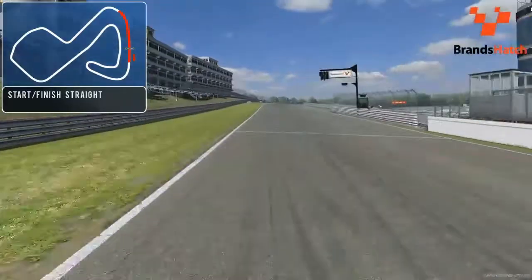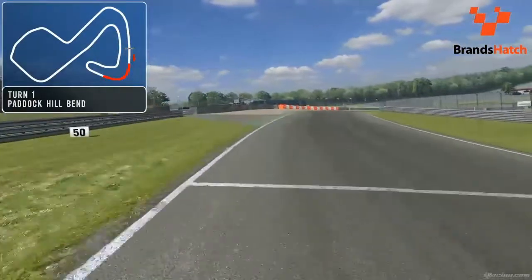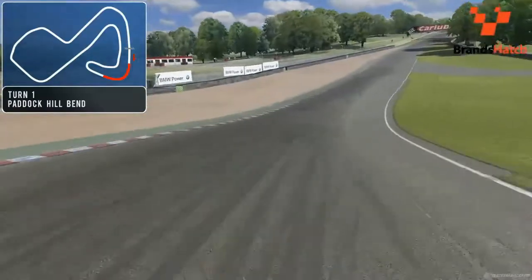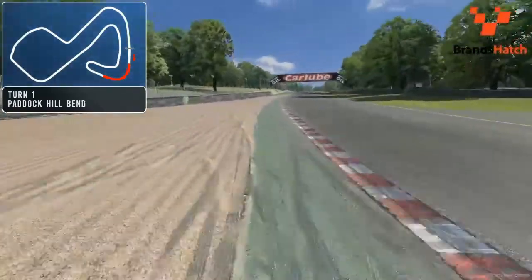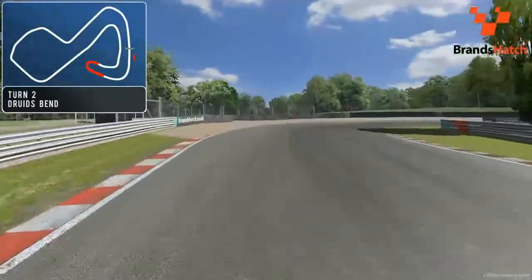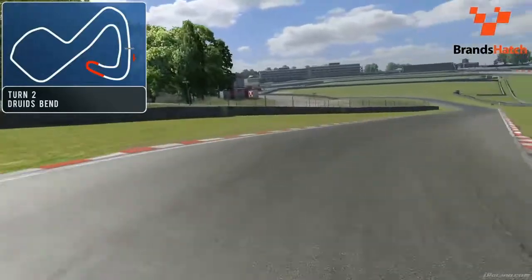As the car comes past the start finish line, you notice immediately that you can't see the apex down into Paddock Hill Bend. You've got to be very late on the brakes here, get yourself a good arc. You can use a little bit of that runoff area as well before the short run down into turn 2, Druids Bend. This is the slowest corner on the racetrack and also the best passing opportunity.